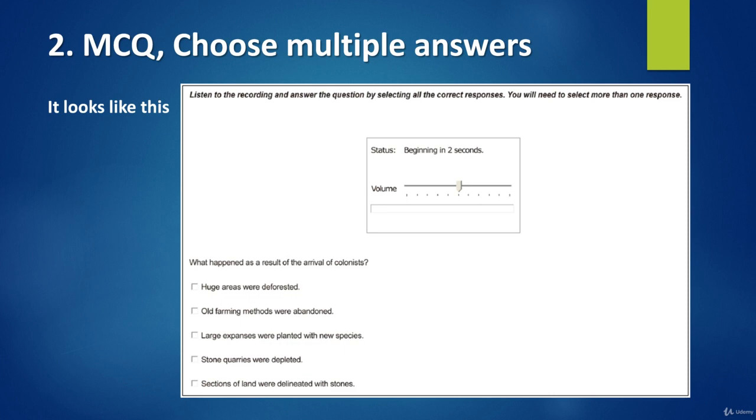Next question type, multiple choice question, choose multiple answers. This is how it looks like. You will need to select 2-3 responses usually. You'll have a couple of seconds to prepare. You can adjust the volume here, and this is the prompt progress, and these are the options you can select from.